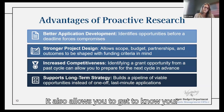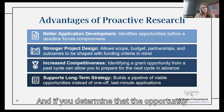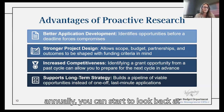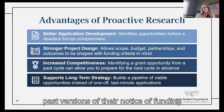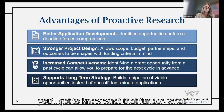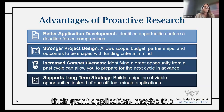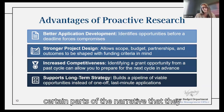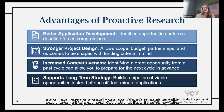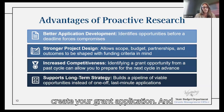It also allows you to get to know your funders and their grant opportunities. And if you determine that the opportunity you're interested in is released on a cycle, say annually, you can start to look back at past versions of their notice of funding opportunities. You'll get to know what components that funder requires most often in their grant application, maybe the certain parts of the narrative they typically ask for, and you can even start to see funder priorities. So when that next cycle opens, you're ready to jump in and create your grant application.